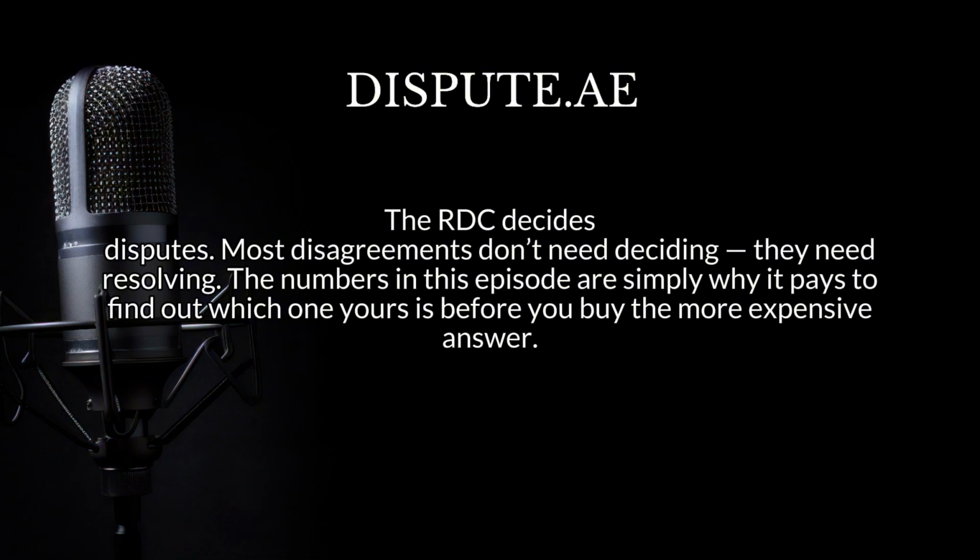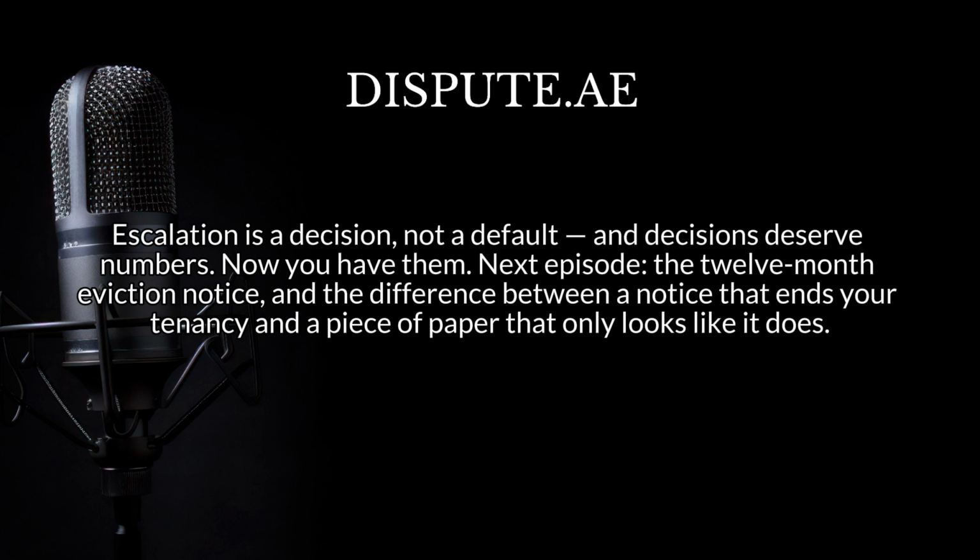Most disagreements don't need deciding. They need resolving. The numbers in this episode are simply why it pays to find out which one yours is before you buy the more expensive answer. Escalation is a decision, not a default, and decisions deserve numbers. Now you have them. Next episode, the 12-month eviction notice, and the difference between a notice that ends your tenancy and a piece of paper that only looks like it does.